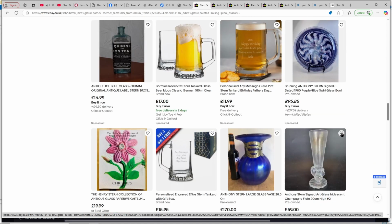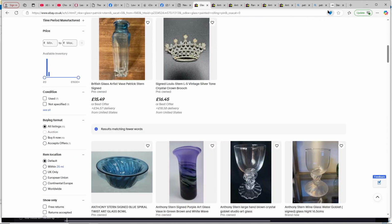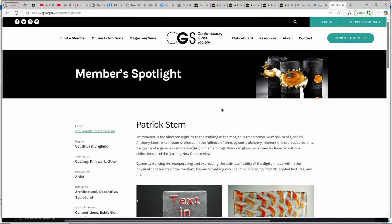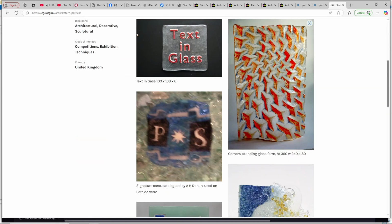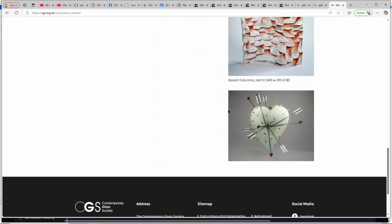Anyway, so yeah, complete failure there. Well, not a complete failure. He's obviously contemporary because he's here on the Contemporary Glass Society. But what his body of work is really like, there's a few bits here, but none of his blown work, really. Really just arty bits. So yeah, a bit disappointing, really.